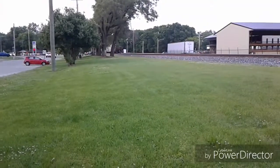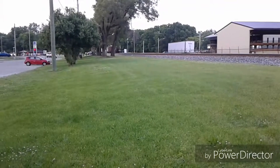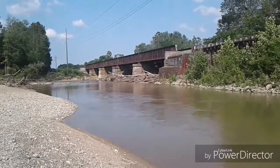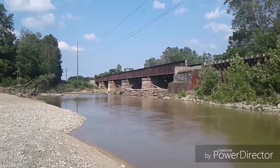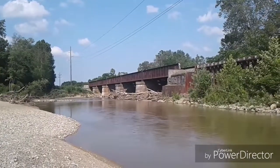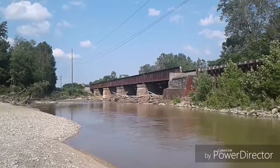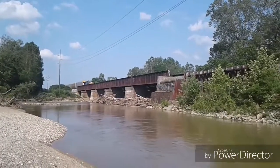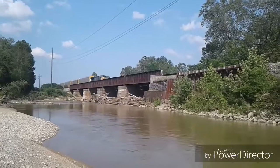On Sunday, June 2nd, we went to Carmody Park here in Carlisle, Ohio, and we went down all of the nature trails and we walked all the way down by this railroad bridge, which is in the middle of Carlisle siding. We hung out by this creek for about an hour, and then this CSX Autorack train came across the bridge. What a wonderful sight.